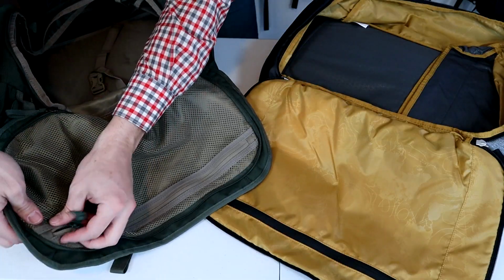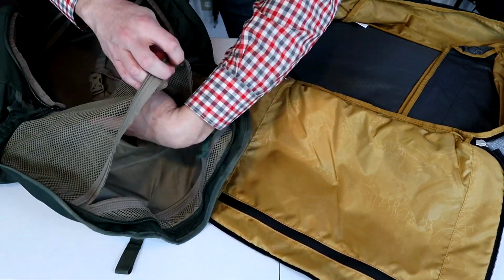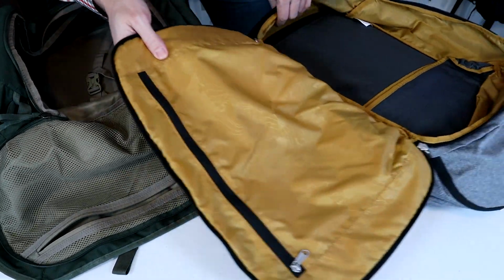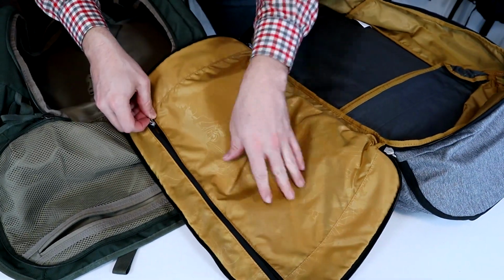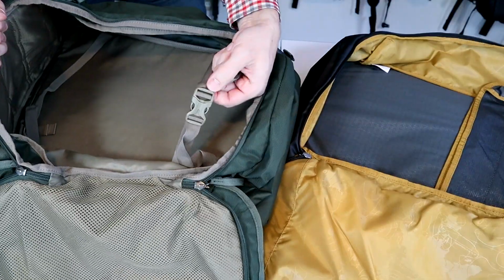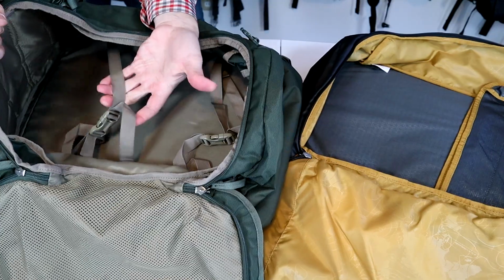Further interior organization, there's a mesh pocket over here on the Landmark, quite a bit smaller. The lid is quite a bit smaller compared to the Litehaul here, which has a fabric panel into this gigantic lid pocket. And also the Landmark has a couple of luggage tie-down straps.